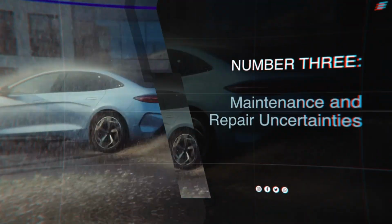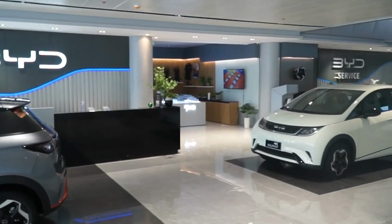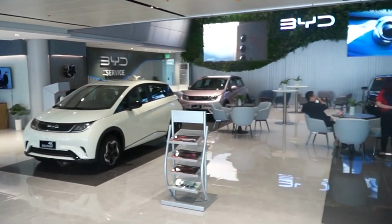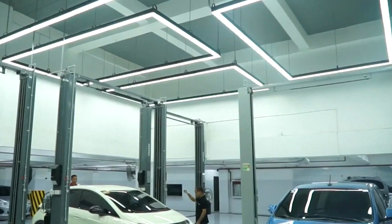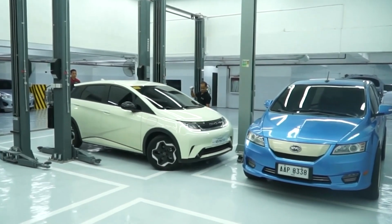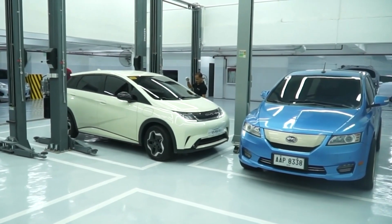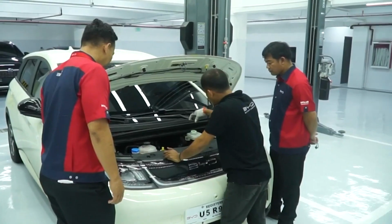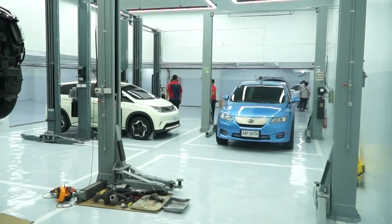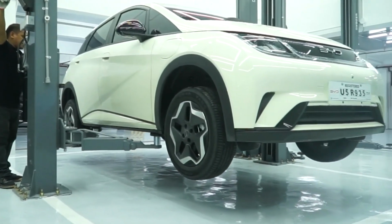Number 3. Maintenance and repair uncertainties. The notion that electric vehicles are invariably cheaper to maintain than traditional internal combustion engine vehicles can be misleading, especially when it comes to used models. While it's true that EVs generally have fewer mechanical components that could fail, such as no exhaust systems, transmissions, or oil changes, the components they do possess are often more technologically advanced and as a result more costly to repair or replace.